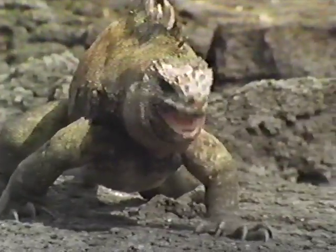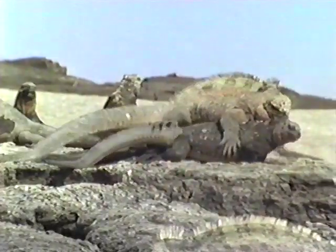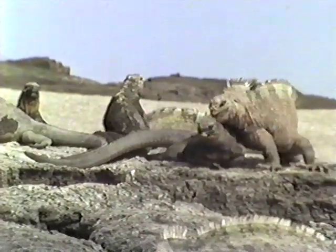The importance of a territory, which can be anything from 1 to 10 square metres, but maybe just a single block of lava, is that a good site attracts more females. The poorer sites are lower down near the water. In winning and holding his territory, a male may lose a quarter of his body weight over a 6-week period. Actual mating with various females occurs over about 3 weeks.